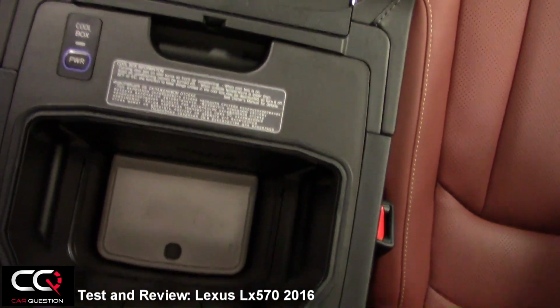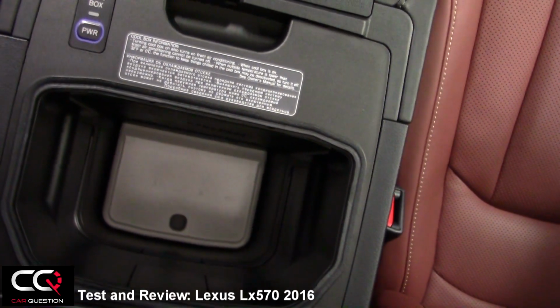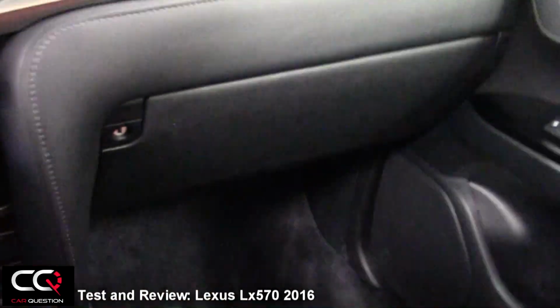So quite complete, incredible. And for those excursions right there you go, a cooler. So you can enable your cool box, and it's gonna keep cool whatever you put in it. And I said whatever you put, whatever you choose. I'm not your mommy, so you can put whatever you want in there. Big glove box, once again, incredible. Let's move to the rear.